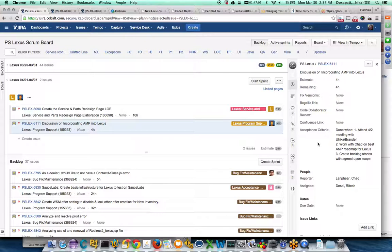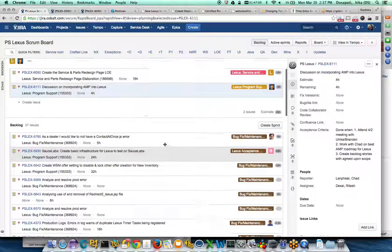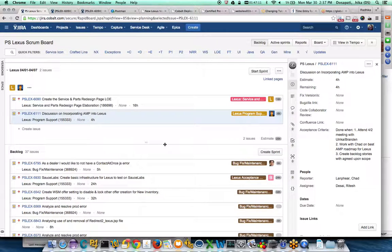Cool. Okay, cool. So the whole project for the 4.1 release will be creating a service of parts redesigned page LOE. And then the second highest priority from a billable standpoint is going to be either LDA offers or LFS. I will find out tomorrow morning. We'll be starting development on one of those on Tuesday.